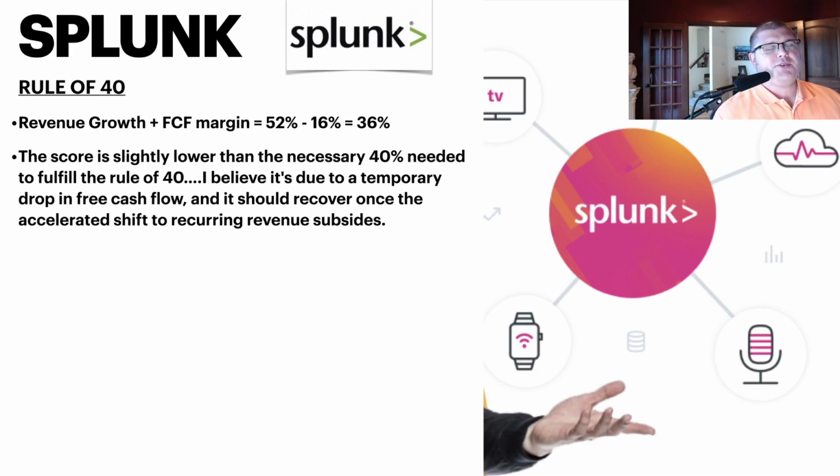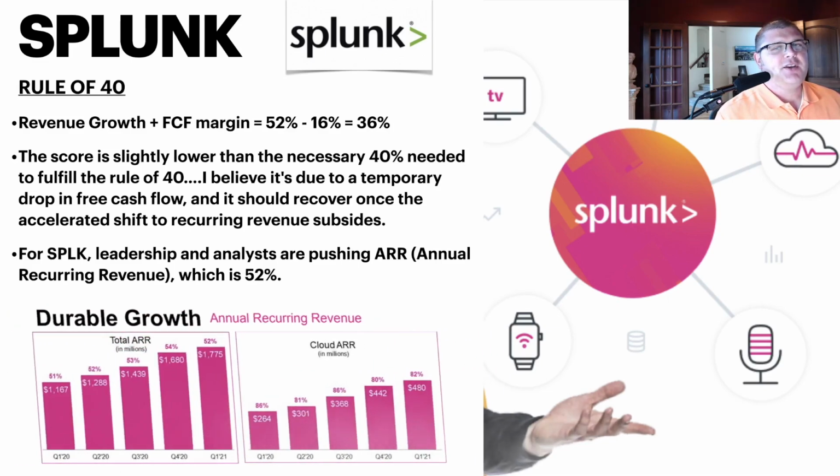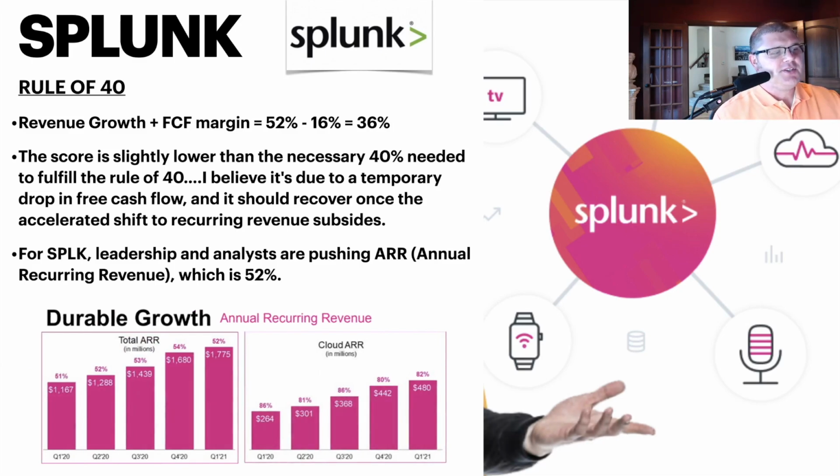But I believe it's due to a temporary drop in free cash flow, and I think it'll recover once the accelerated shift to recurring revenue subsides. The leadership and analysts, if you listen to the earnings calls, I've listened to the last 2 earnings calls, they're pushing ARR, which is annual recurring revenue, and it's actually 52% for Splunk, which is really good. You can see on this bottom chart, Q1 2020 to Q1 2021, a steady growth of total ARR as well as cloud ARR.